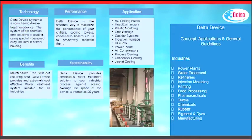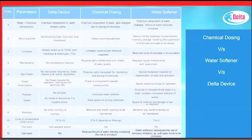Now we have manufactured a device called the Delta device. This is an online water treatment device. It can be used on each and every unit where the cooling tower is used. As I told you, this is an online process. It has to be fitted after the pump. If we talk about the chemical composition of water, with the Delta device the chemical composition of water doesn't change. It remains the same.